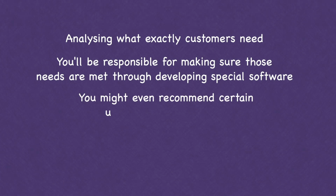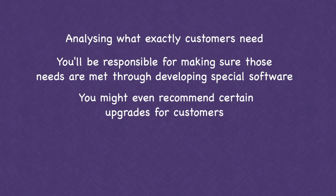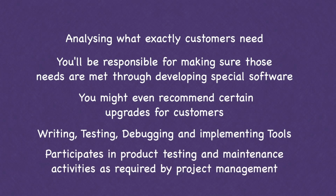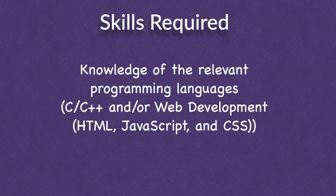You might even recommend certain upgrades for customers. You may be writing, testing, debugging, and implementing tools. Maybe you'll be working on tools for other engineers. Maybe you'll be participating in product testing and maintenance activities as required by project management. You're going to need to know a programming language to be successful at this.